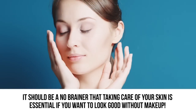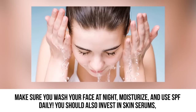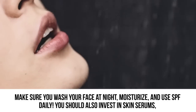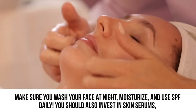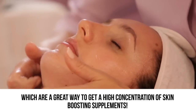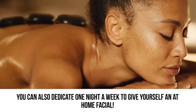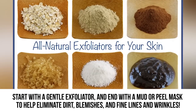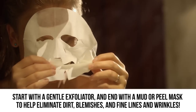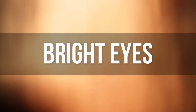Take care of your skin. It should be a no-brainer that taking care of your skin is essential if you want to look good without makeup. Make sure you wash your face at night, moisturize, and use SPF daily. You should also invest in skin serums, which are a great way to get a high concentration of skin-boosting supplements. You can also dedicate one night a week to give yourself an at-home facial. Start with a gentle exfoliator and end with a mud or peel mask to help eliminate dirt, blemishes, and fine lines and wrinkles.